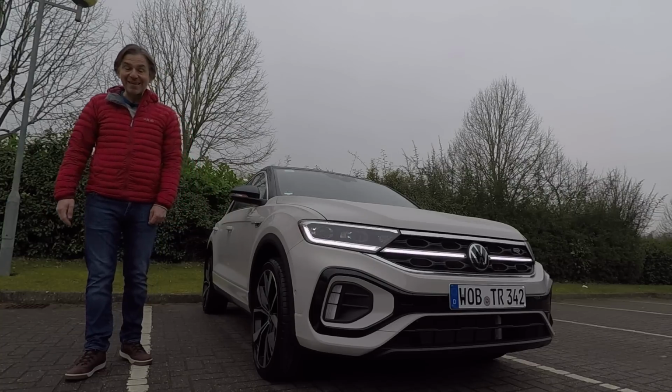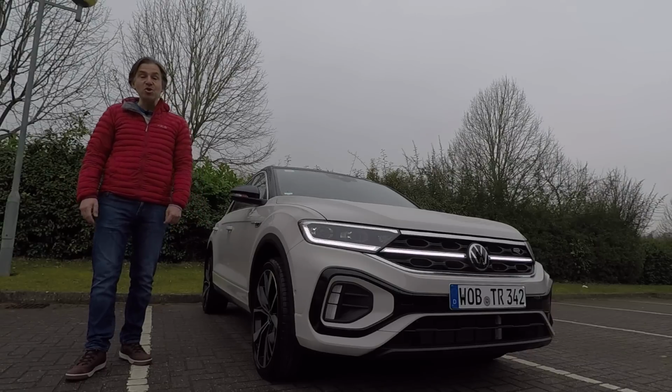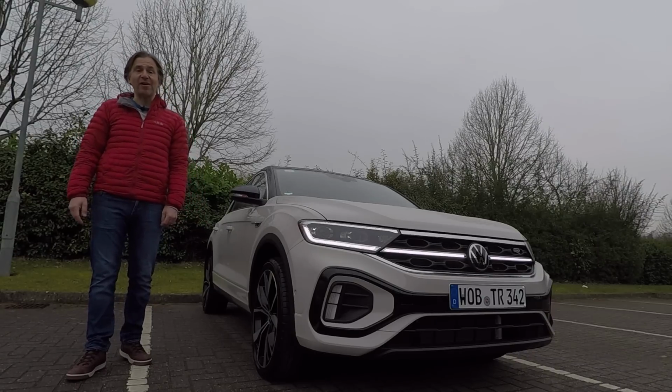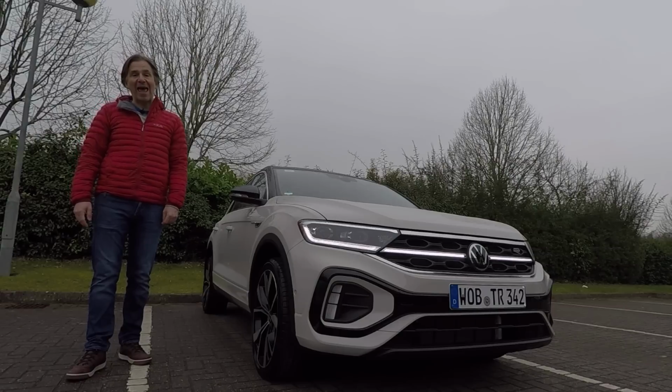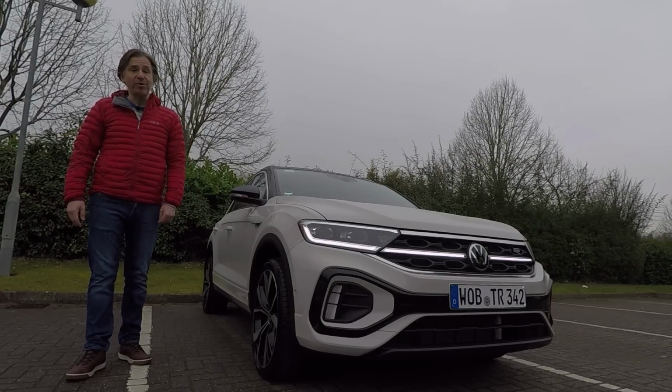Now, I know what you're thinking. It does look very similar to the old car, but I'm reliably informed there are numerous detail changes which combine to make the new T-Roc a much more satisfying and enjoyable car to own and drive. Well, to find out if that's true, let's start off with some statistics.